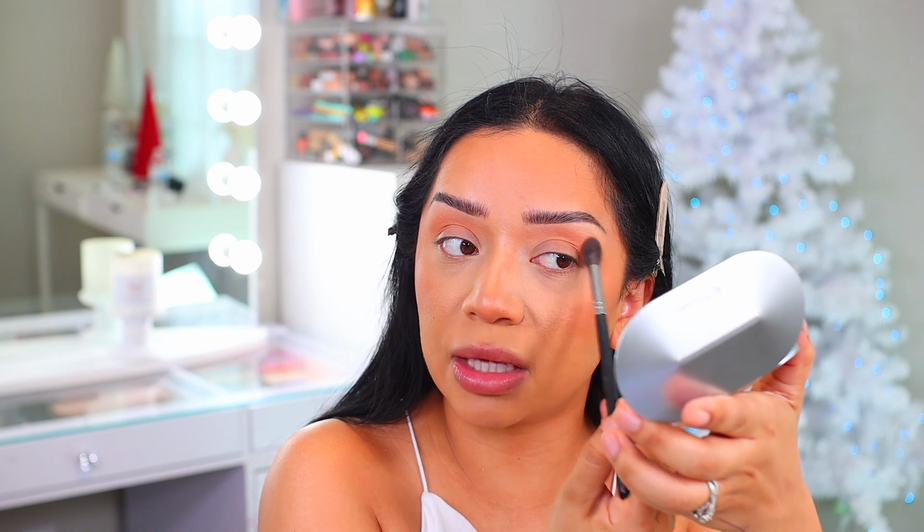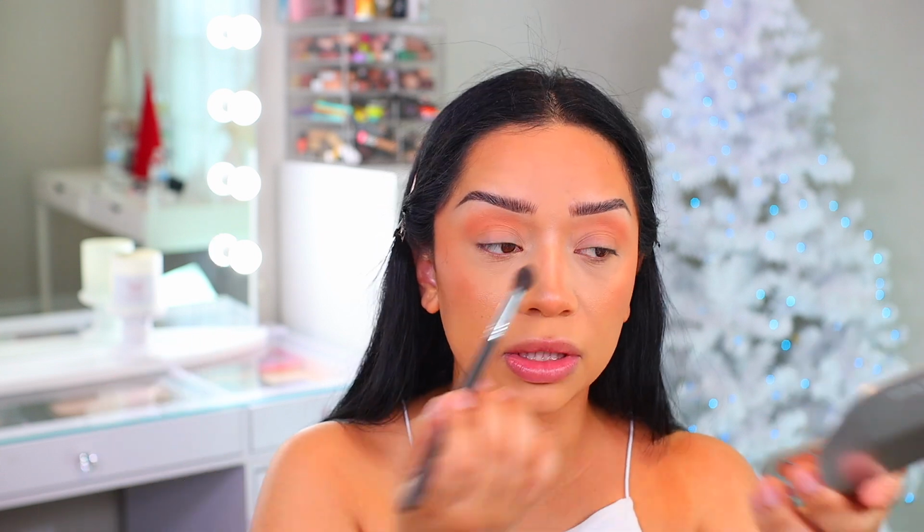So, quick little update on the eyeshadow. It is really nice and it has a really nice pigment. It's definitely more of a buildable pigment. It's not like bam at first, but they're nice. So, that's just what I'm going to say about that first shade.